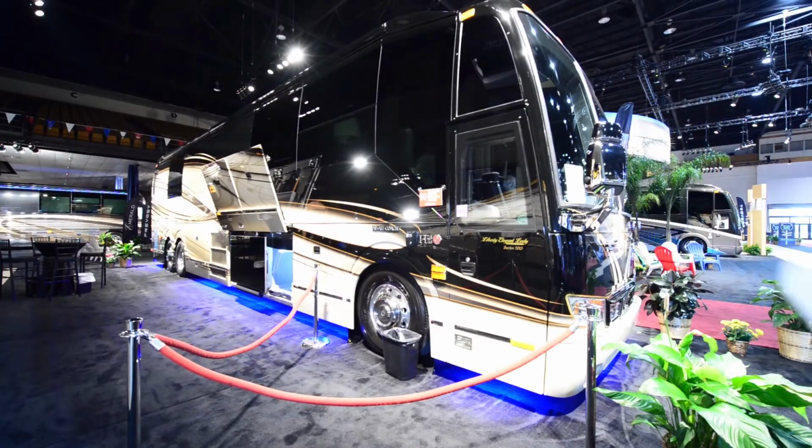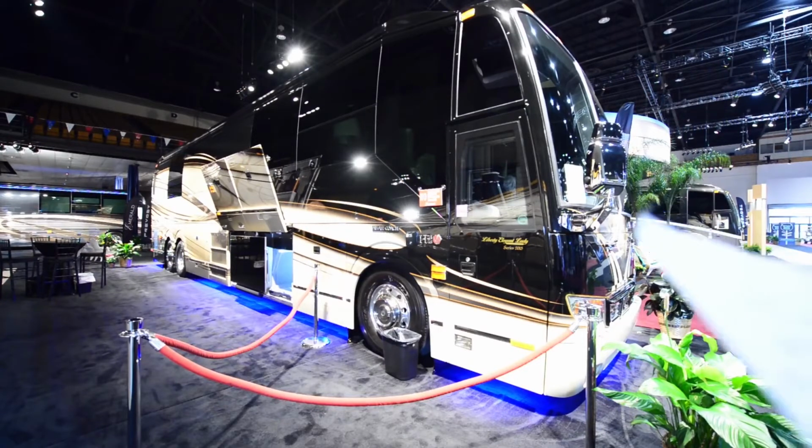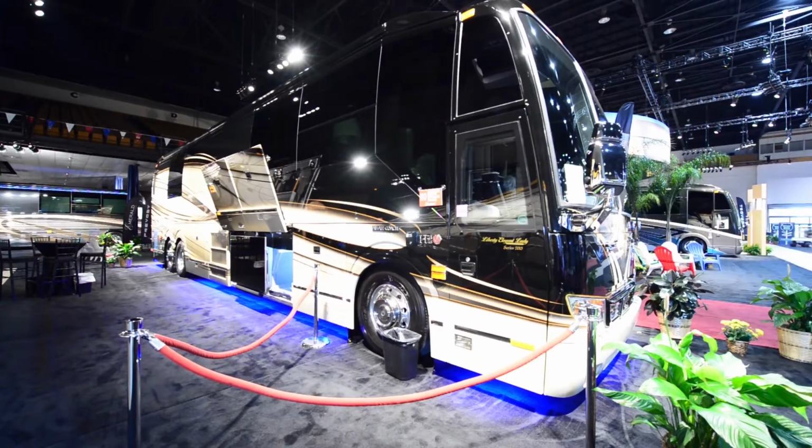In terms of tank capacity, this thing actually has a 230 gallon tank. The gray water and black water is 189, and also the fresh water is 189 gallons. All those tanks, by the way, are stainless steel. The hot water tank is a 20 gallon, and the undercarriage storage total within this coach is 497 cubic feet, which is absolutely crazy.